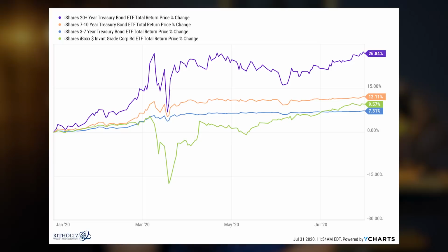Pull up a graph of any bond fund and you'll see, even last March, bonds dipped in March. So be aware that bond funds aren't a steady climb. They can have ups and downs a little bit. So be aware of that, okay?